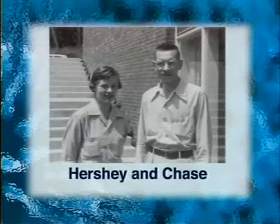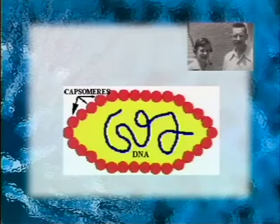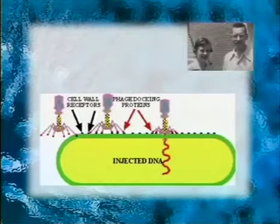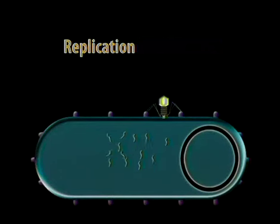The clincher was therefore provided in 1952 by Alfred Hershey and Martha Chase with the use of phage virus particles. They reasoned that phage infection must entail the introduction or injection into the bacterium of the specific information that dictates viral reproduction. Viruses, when they infect bacteria, overtake their machinery for their replication. The phage is relatively simple in molecular constitution. Most of its structure is protein, with DNA contained just inside the protein sheath of its head.